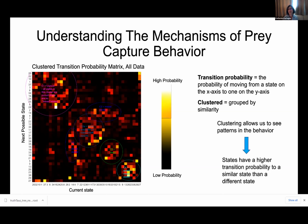And when we do that, what we find is that the highest transition probabilities occur within these clusters, which means that if the mouse is in search, the mouse really wants to stay in search. And if the mouse is in pursuit, the mouse also wants to stay in pursuit. And then if you take a look at these clusters that are circled on the diagonal, this is pretty typical of what a good run looks like, where this cluster up in the top left is a pursuit cluster. So this means that all of these states that are circled with the big pink circle are all pursuit states.